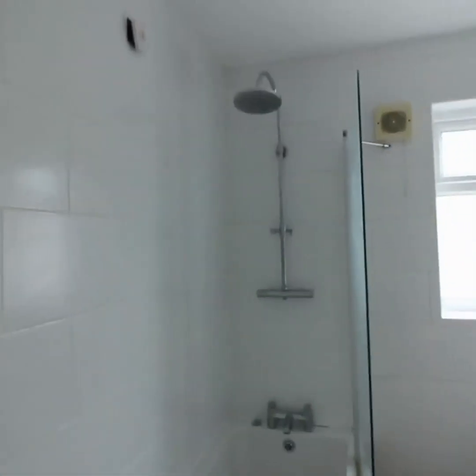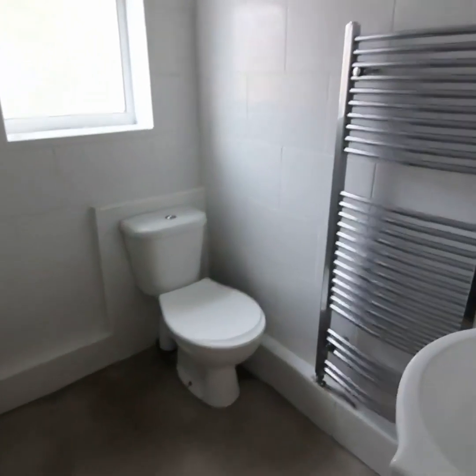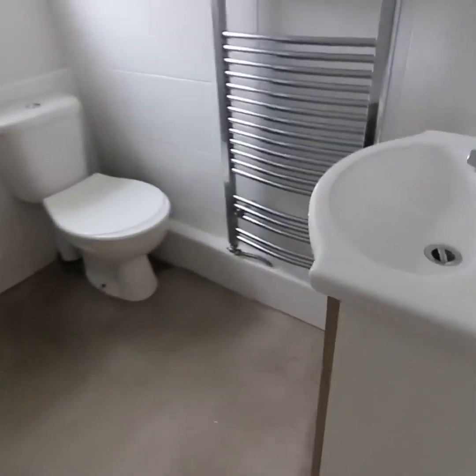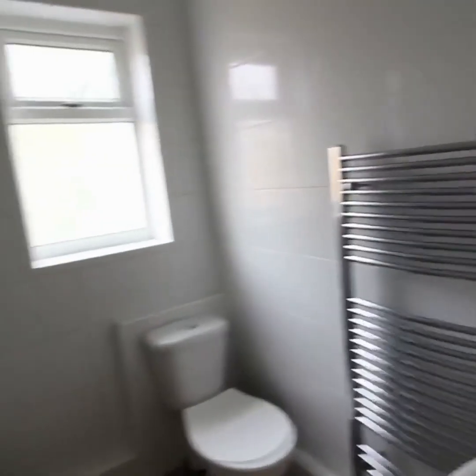And then here we have the bathroom. So here's the bath with shower over. We've got the sink, toilet, and heated towel rail. The sink set to storage, and there's a mirror over.